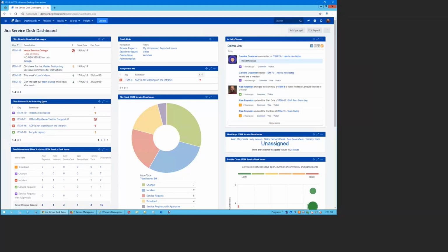A list of things about to miss their SLAs, and up here at the top, one that I've created in my system as sort of a fictitious way to get information out to my demo company here. This one shows some records that are information I want my agents to know about a voice service outage we're having today, and a link to our shift pass down log, and some information about a team outing this week, and a link to our lunch menu, just as some ideas.